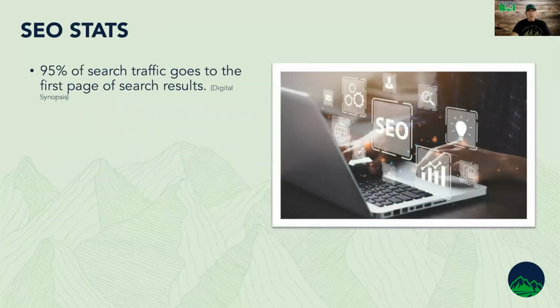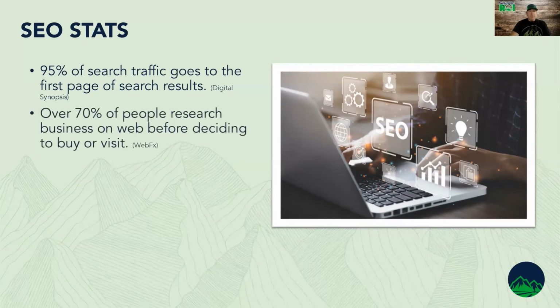So here's some more stats. We love them. 95% of search traffic goes to the first page of search results. So the whole idea, most people don't click past the first page of Google. That's the reality. Over 70% of people research businesses on the web before deciding to buy or visit. So think about that, for new people that can be finding your park, or they're looking for a place to stay somewhere near you.